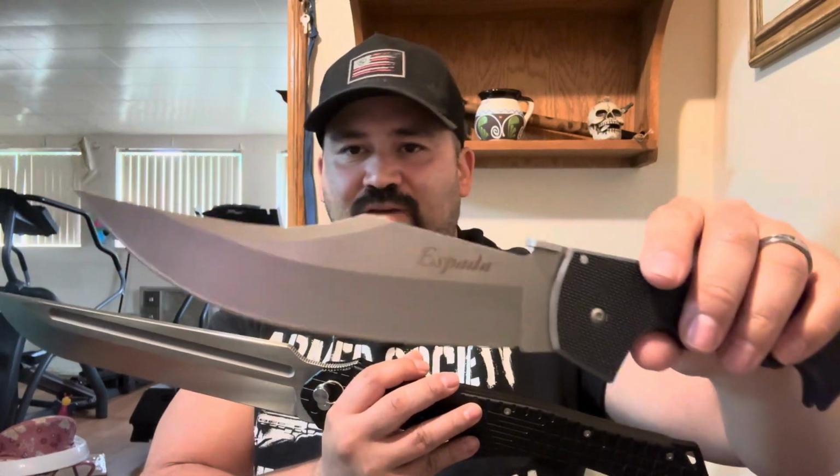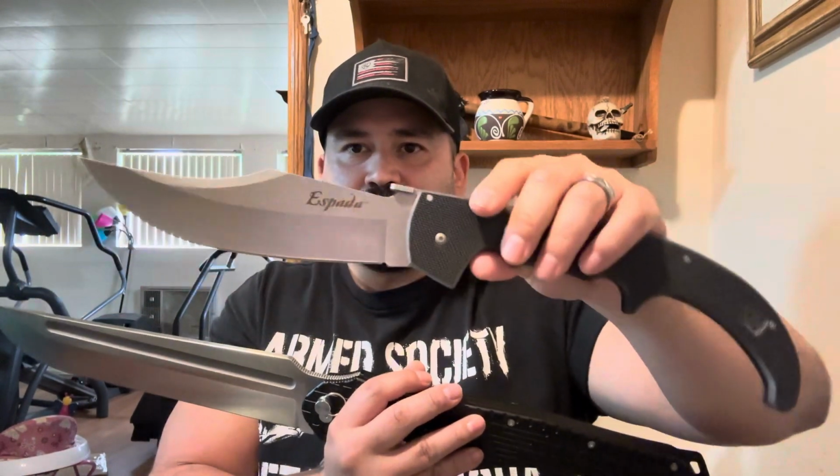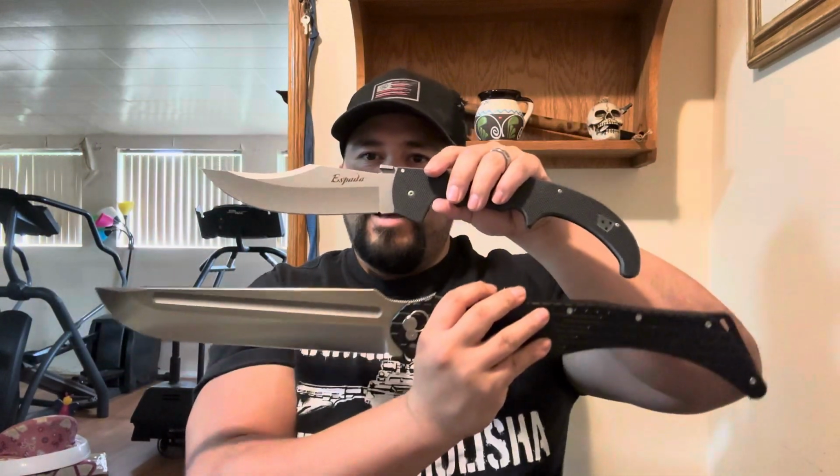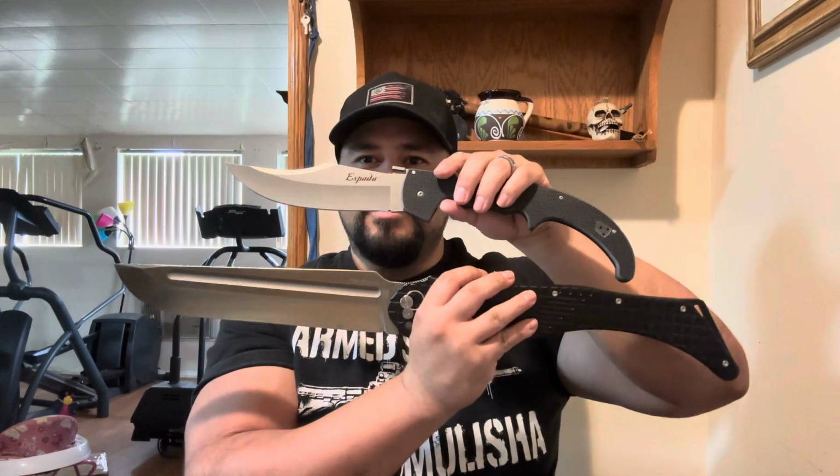Like I said before, I'm not a fan of the stonewash. It looks like a sheet metal piece to me. This looks way more classy. This was the hollow grind. I'm still gonna do a review on this later, but I just want to show you the comparison between these two. Just nuts, man.